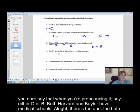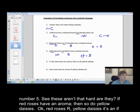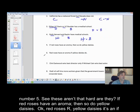Okay, both Harvard and Baylor have medical schools. All right, there's the and, the both tips you off. It isn't not both. H for Harvard, B for Baylor. I know it's a conjunction, so I'm going to put the dot down, and it's H dot B. Okay, let's go to number 5. See, these aren't that hard, are they?